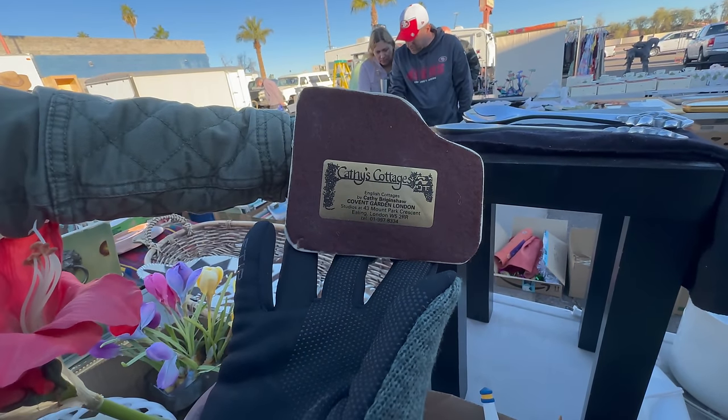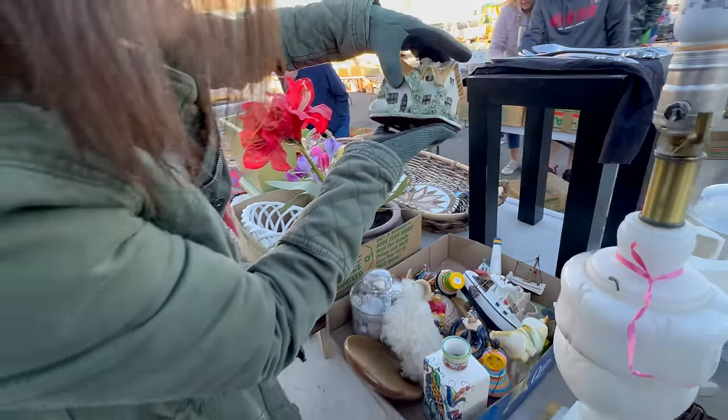Kathy's Cottage. Okay. It's probably not that cool, though. It's so cool. Look at that.